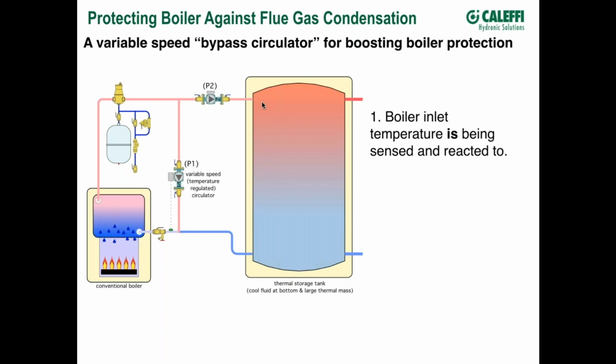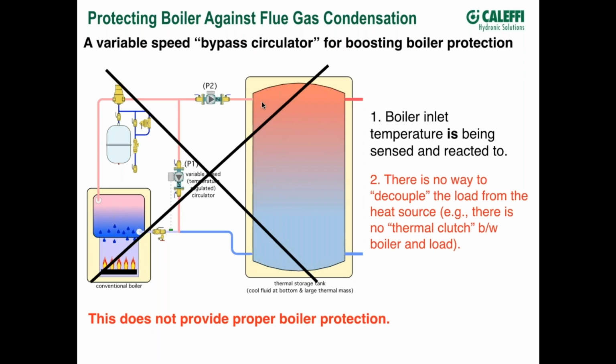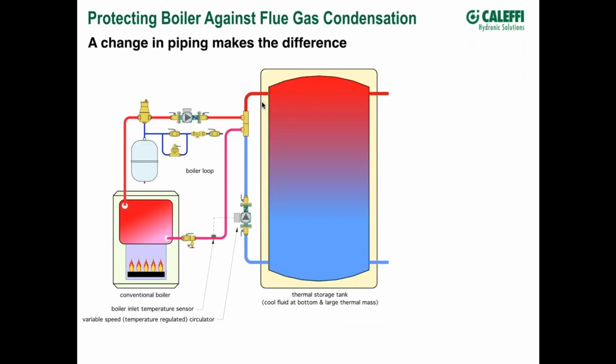Now, the boiler temperature is being sensed and reacted to, so we're okay there. But again, there's no way to decouple that boiler from that thermal storage tank. And I'm using the thermal storage tank just as an example of a high thermal mass load. That could just as easily be a radiant floor slab. So again, this schematic by itself does not provide that protection. But fortunately, you can make a very simple change in the piping and it changes that scenario.